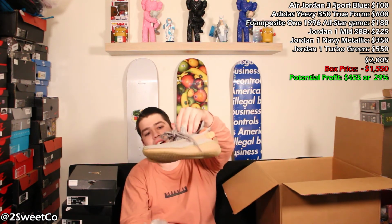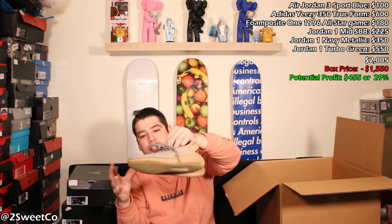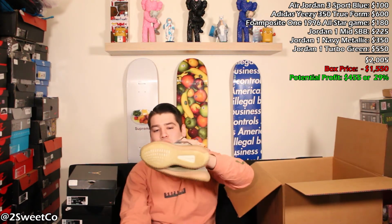Then we have these gray and orange Yeezys. Once again, don't remember the name, but it will pop up. Size 5, and worn maybe once or twice. So super clean, just no box. And then the last pair we got is those Sport Blue Jordan 3s. Overall, pretty clean. Just need a little bit of a wipe down, and these will probably be the cheapest pair that I have posted.